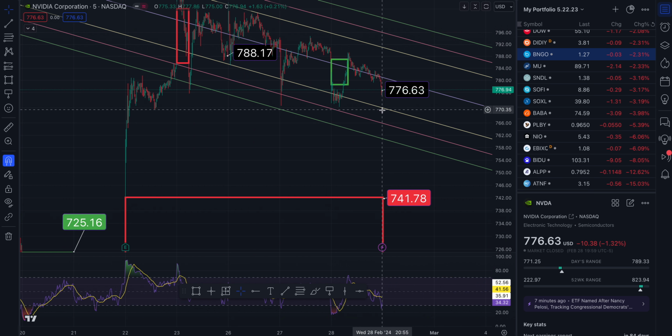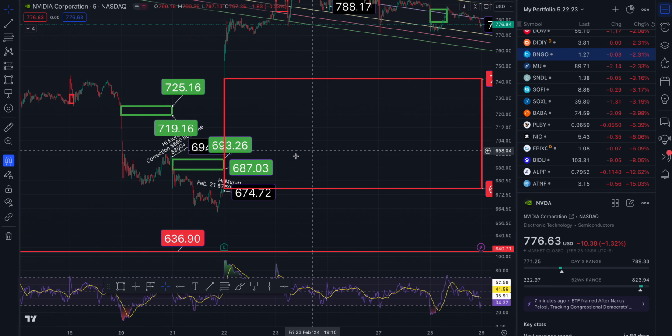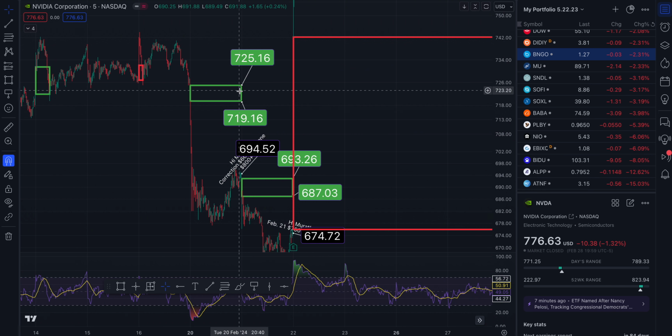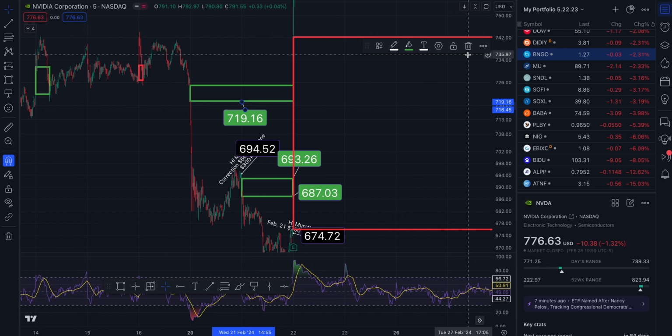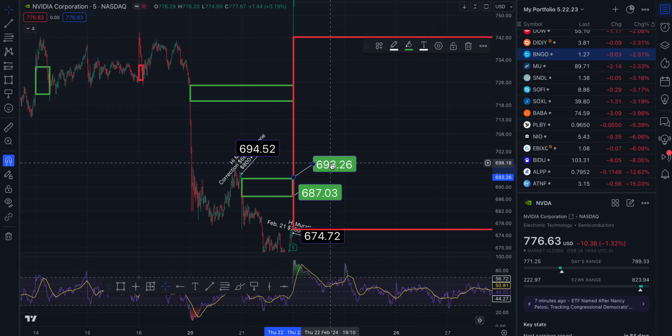But if we hit this line, that is support, and the confirmation for support is the RSI. So I anticipate this to bounce, and if we wick down to here, this will bounce up. This gap, since I have not looked at this for a little while, is now done at 725.16. Delete. This is done. 719.16, done. This gap closed out, so I will erase that too.